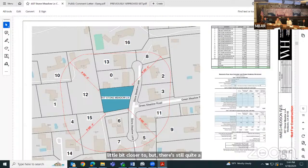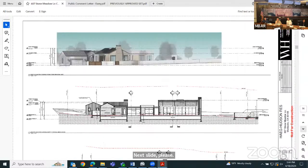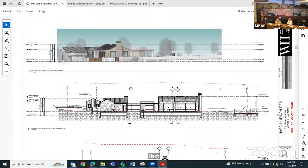Next slide, please. Next. The finished floor elevation remains the same. Next one, please.